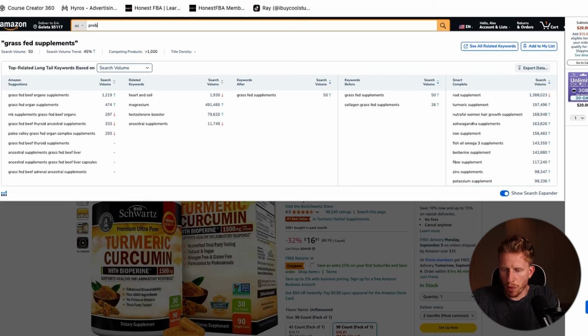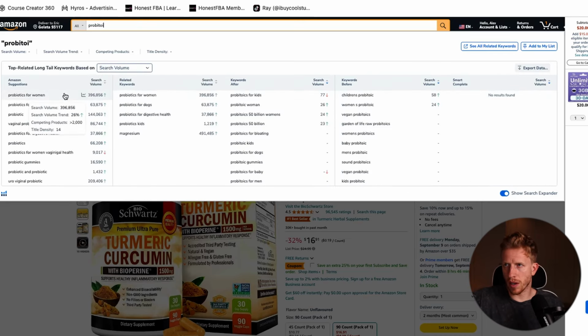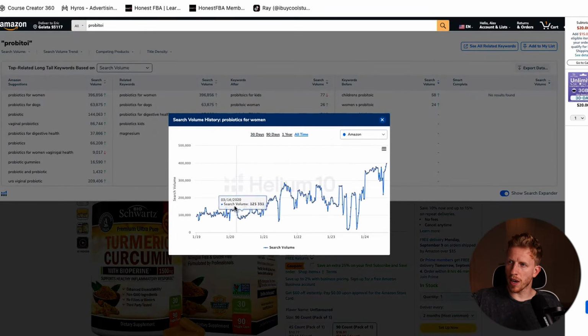Because another one is probiotics, right? Probiotics for women, for example, right? So again, this is a massive, massive niche, and I'm not saying go and launch this, but it's a good example. Look at this, right? It's not just gone boom, like up. It's not just this super, super trendy thing, right? But what you want to see is that over a 3 or 4 year period, every year there's an increase in demand. Every year it's getting more and more aware, right?